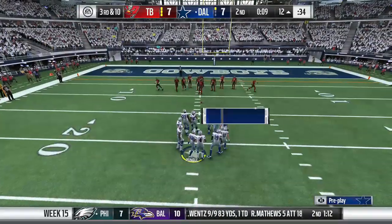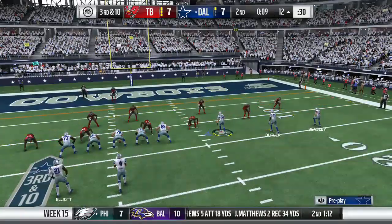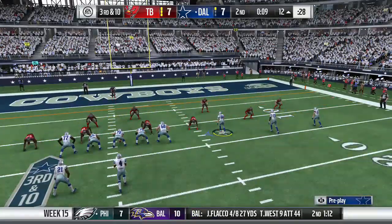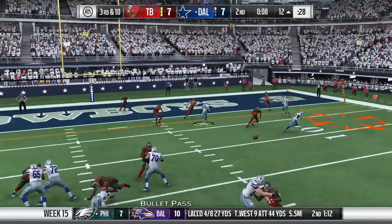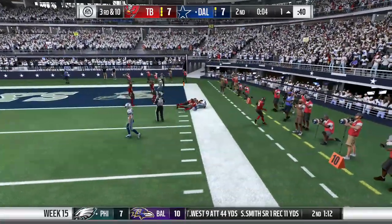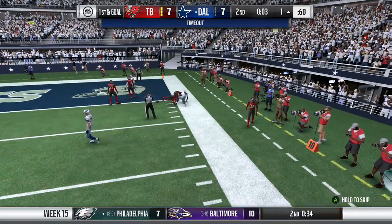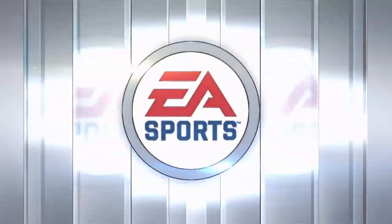Here comes the eighth play of the drive, and they need a full 10 yards on third down. On third down, it's Prescott. This will be caught just inside the 10. And he'll be taken down, but he does have the first down yardage.